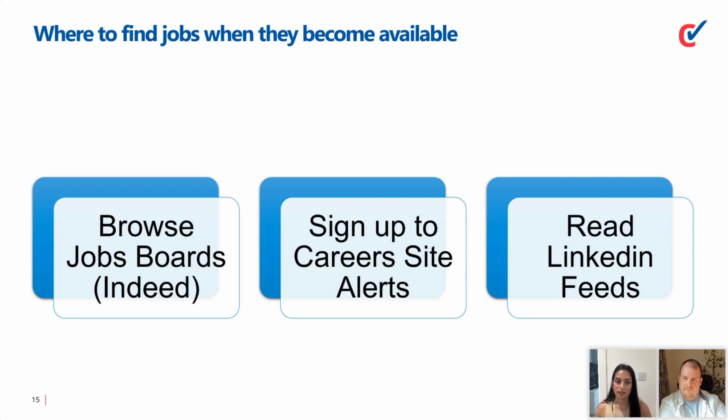I think it's a great thing as a junior to start networking early on, start talking to new people, follow some engineering managers or heads of engineering, because these are going to be the people who are posting those roles and updating their networks if they have roles available.